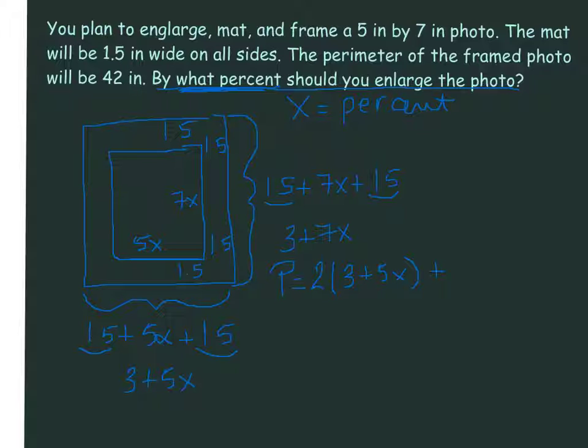And then now I have the sides. I have this side and this side. We've already found it's 3 plus 7x. There's two groups of it, so 2 times 3 plus 7x. Now we are told the perimeter is actually 42. So instead of a P, we're going to put a 42 there. And now it's just time to solve the problem.